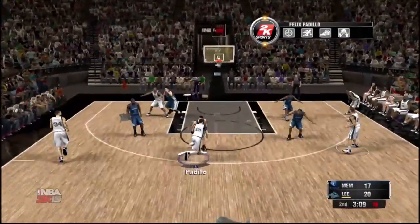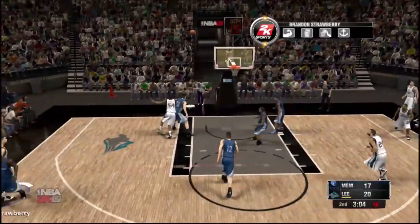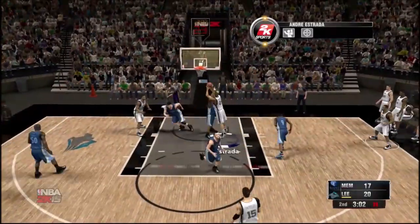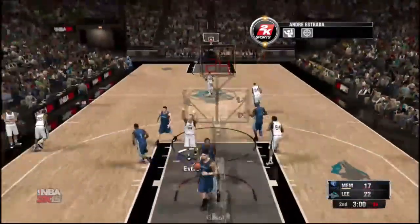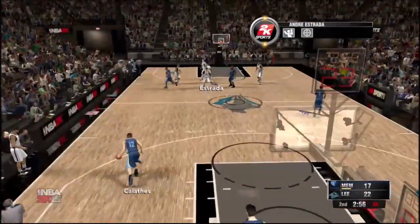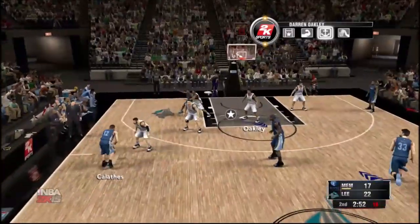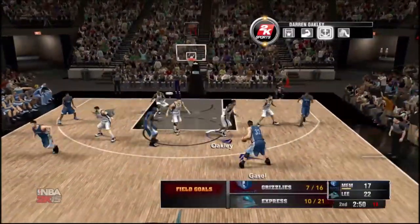Here in the second quarter, about 3 minutes played. Passes it to Strawberry. Here's Estrada. Soft touch off the glass. He has 5. Very nice pickup of the offensive rebound. And once he gets his hands on it, you know it's going back up and back in.